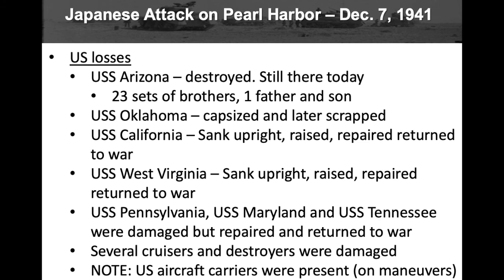Some of the U.S. losses: the USS Arizona, probably the most famous one, was destroyed. It's still there today. One interesting note that I found was that 23 sets of brothers were on the Arizona and they all died. And there was one father and son pair that died on the USS Arizona. Also, there was a naval band staying on the Arizona, and they all lost their lives. USS Oklahoma capsized and was later scrapped.